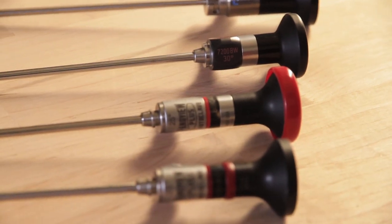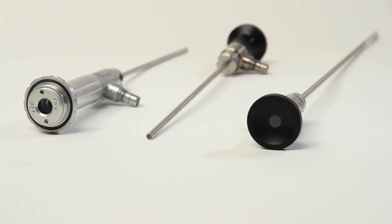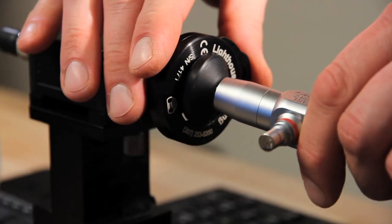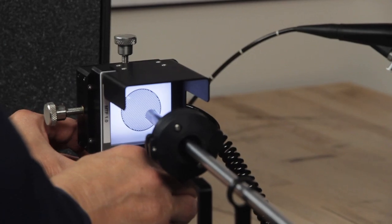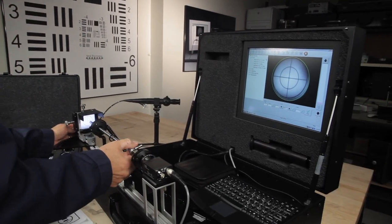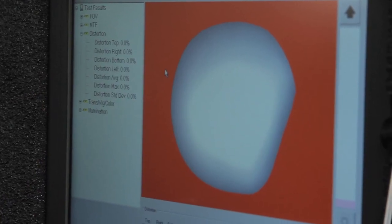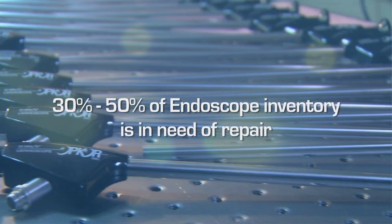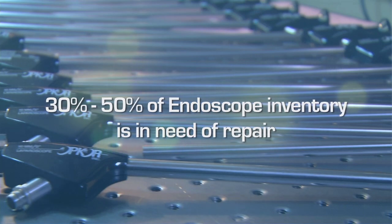Hospitals that employ many endoscopes spend large amounts of money having repairs done by OEMs or third-party scope repair companies. We estimate that 10% of the scopes that are sent out for repair annually in most large surgical hospitals are sent out unnecessarily. By using the EndoBench, we can make a measurement of an endoscope before it goes out for repair, thus ensuring that endoscopes that are going out for repair actually need repair. In addition, it's common for hospitals to have 30 to 50% of their endoscope inventory in need of repair.